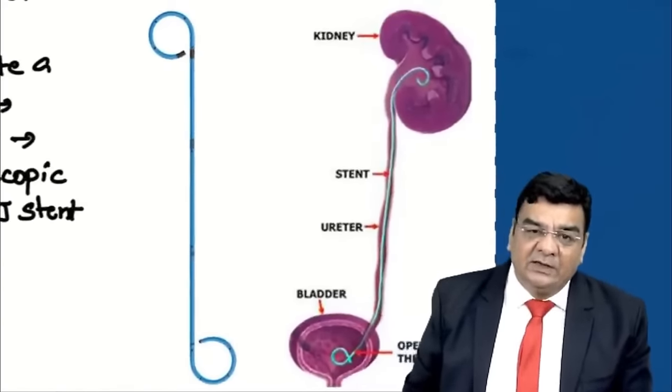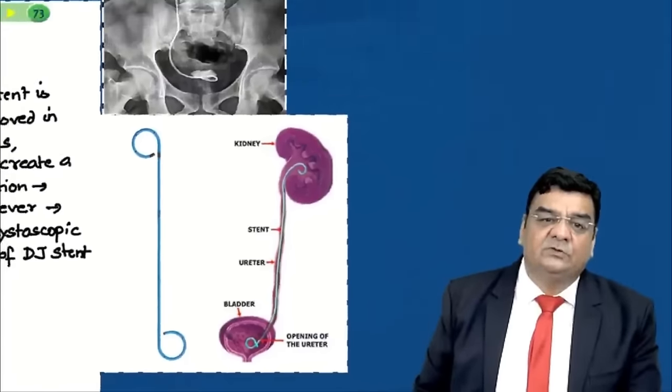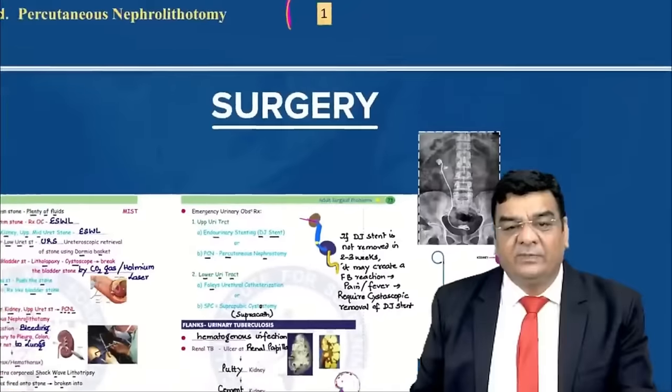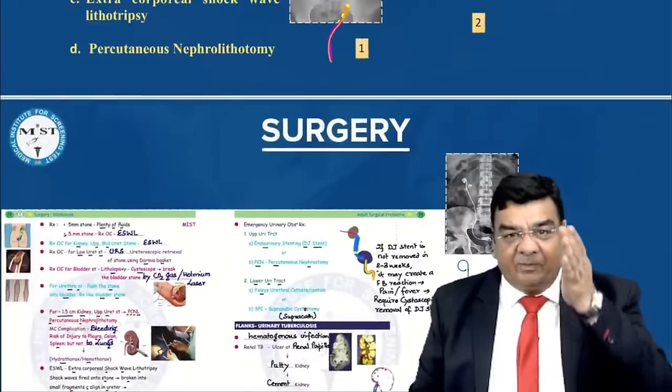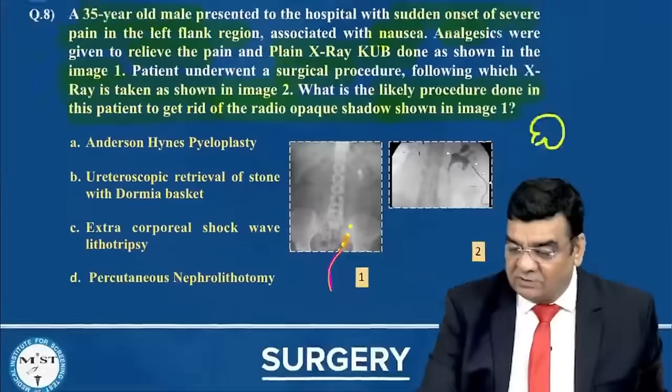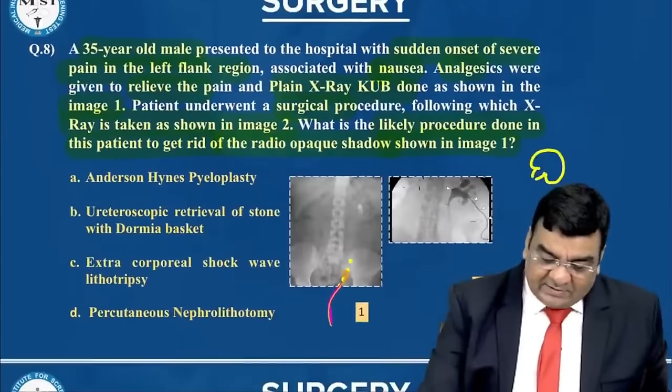Whether we are doing an ESWL or a PCNL, it is always better to leave the DJ stent inside so that whatever stone fragments are there, they can pass alongside the stent into the bladder and then out. Okay, let us see.